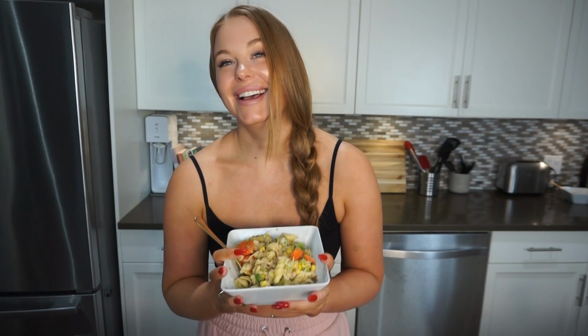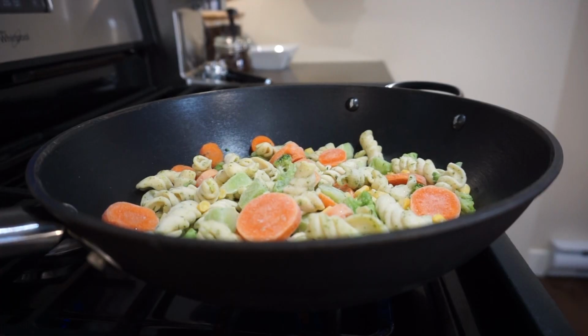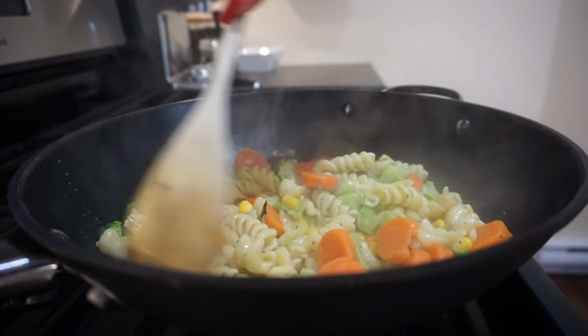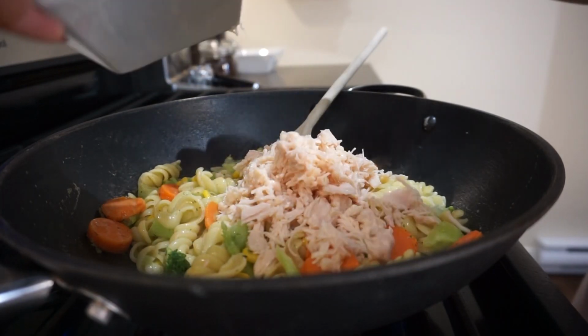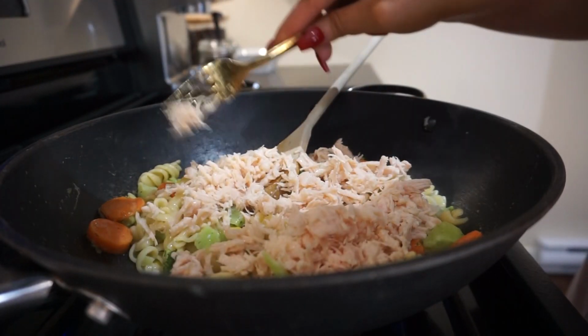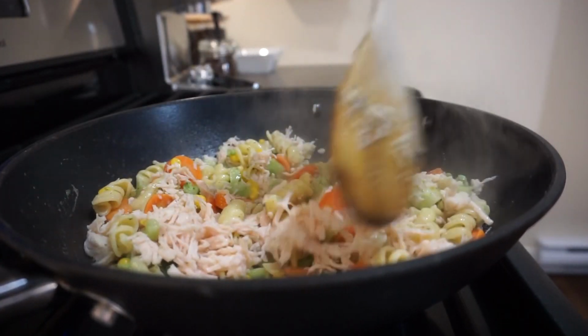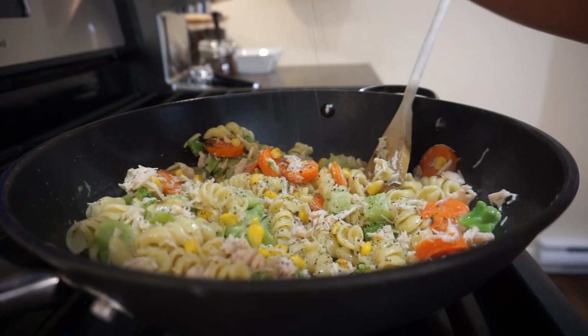I eat this far too often. If I have a class or something, I'll realize I have to eat something before I go, so I'll literally cook this. It takes like 10 minutes. I'm not even joking you. And then I just add the chicken in for the protein, and it's pretty low in calories, surprisingly, because I really like pasta, and usually my pasta dishes are off the charts in calories. But I really like this. It's super quick, super easy. It keeps me full, and it's delicious.